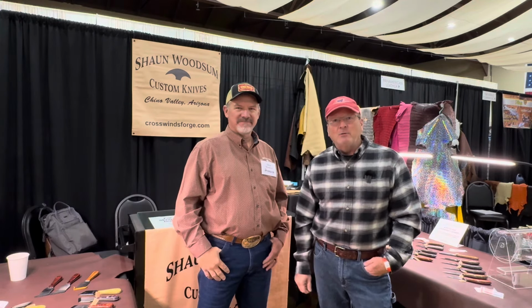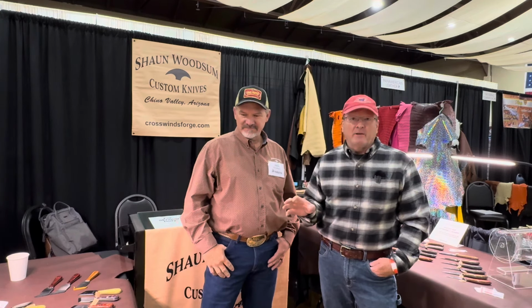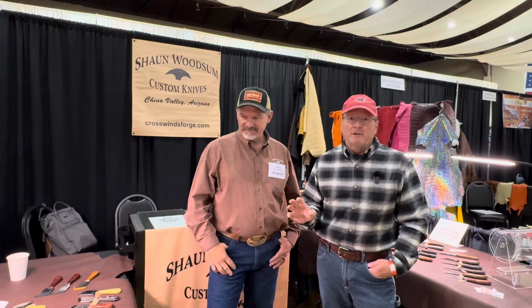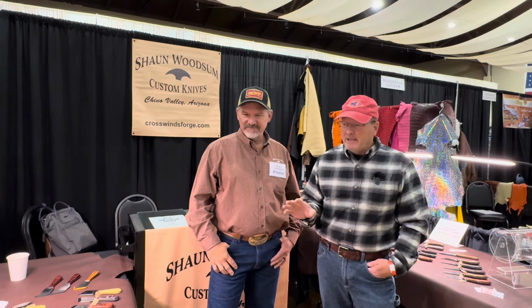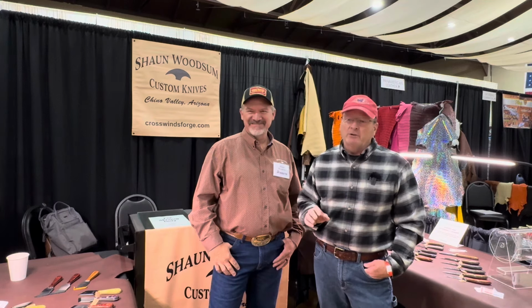On today's episode of What's on My Workbench, I thought I would bring you by what I think is probably one of the prettiest booths. Don't tell some of the other people here I said that. But what I think is the prettiest booth at the Pendleton Leather Show.